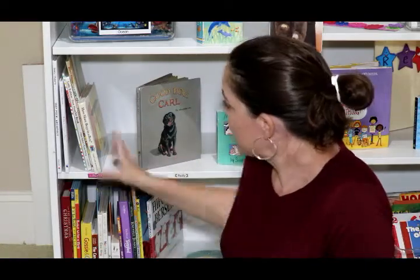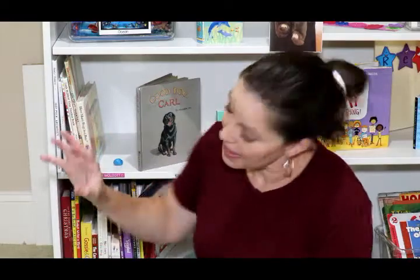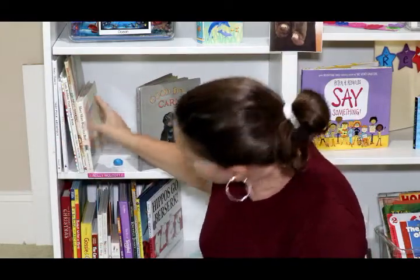So when you're thinking about displaying books or creating a student-centered classroom or at-home library, displaying books with their spine facing out does save space. But if you've ever really tried to look at a book and do this kind of awkward head tilt thing, you can't really see what the book is about.